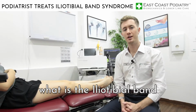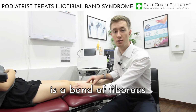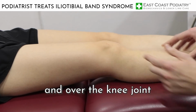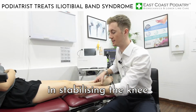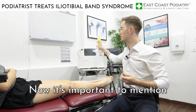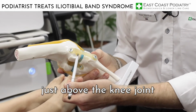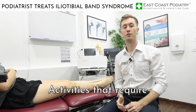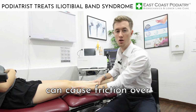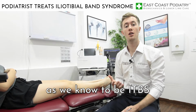Now, first of all, what is the iliotibial band? The IT band is a band of fibrous connective tissue that runs down the thigh bone and over the knee joint. It has an important role in stabilizing the knee as it moves through flexion as well as extension. Now, it's important to mention that the ITB runs over a bony prominence just above the knee joint. Activities that require excessive flexion as well as extension can cause friction over that bony prominence, which then causes the pain, as we know to be ITBS.